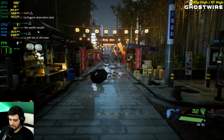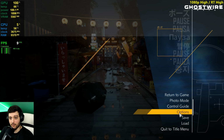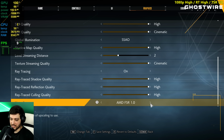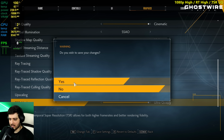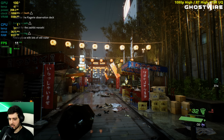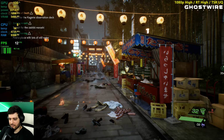Now, there are a few things that you can do. Enable TSR, which actually does look better than native resolution. It's kind of like DLSS. So you don't really have DLSS here, of course, but there we go. TSR on ultra quality. And yes, I wish to apply the changes. There we go. And it's not really helping it that much. We got like 2 more FPS or so.